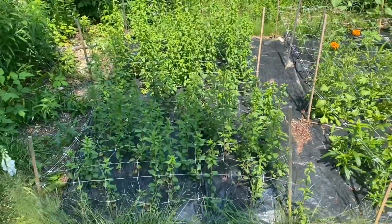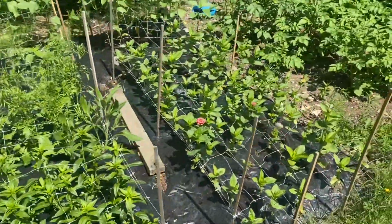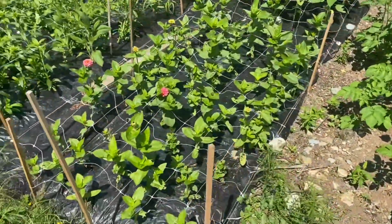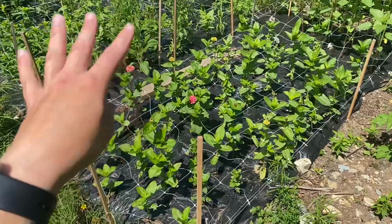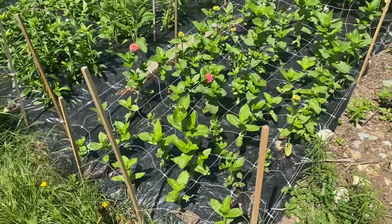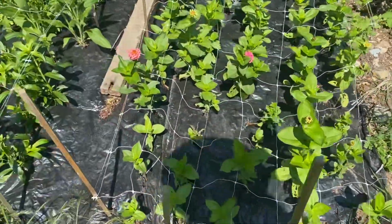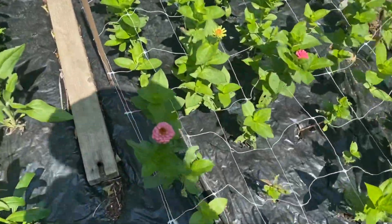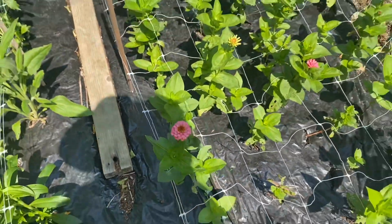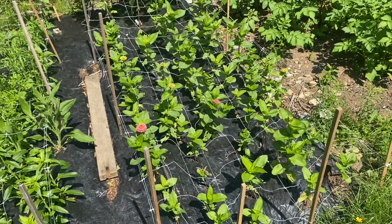So this is my cut flower garden. So this is just for production. This isn't about being pretty. I put these nets on to help support my plants so they don't topple over in the wind or the rain or whatever. So starting here, this is all zinnias. I do need to pinch these, but they are starting to bloom. These are really easy to grow if you can get them past the seedling stage where the slugs don't eat them.